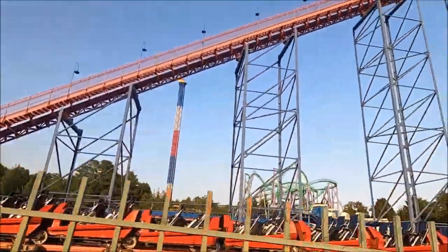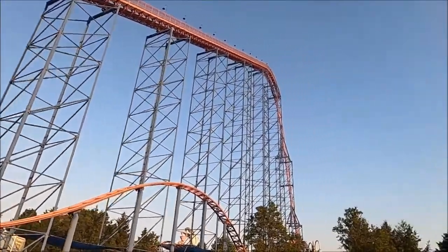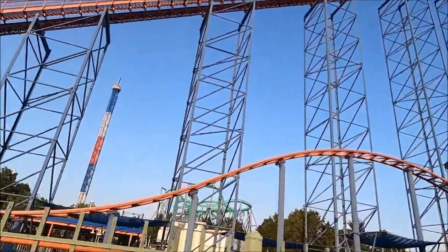So I ended the day with 7 on Superman Ride of Steel. Got 2 in a row at the end. We were all very lucky to get that. There's one party left to ride on the next train. Oh my goodness.